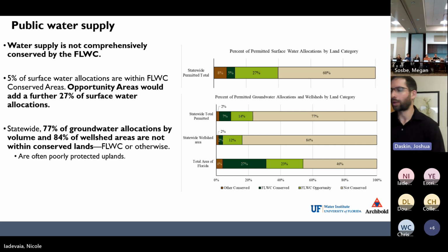A lot of our water allocations come from some of the higher and drier areas of the state, again, that overlap with some of those aquifer recharge areas. And those are also areas that are particularly attractive for development, the higher and drier areas. So maybe we need to think a little bit about some non-land conservation types of activities that will conserve water supplies. Next slide.